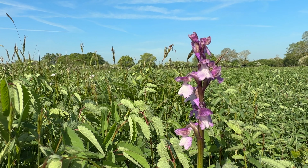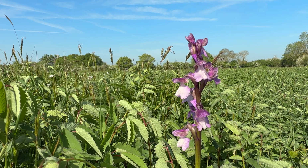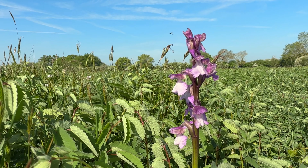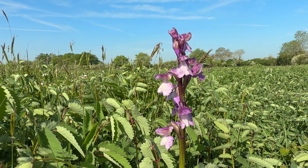The frilly edged or the frilly flowered green winged orchid. Give them whatever names you want. But yeah, you do see some of these that seem to have a very serrated edge. Gorgeous things to look at, but different again. Yet another variation.